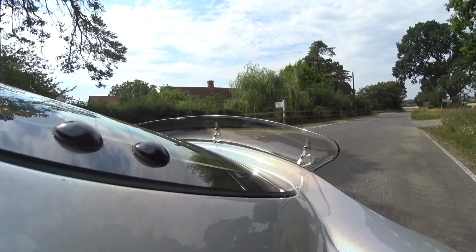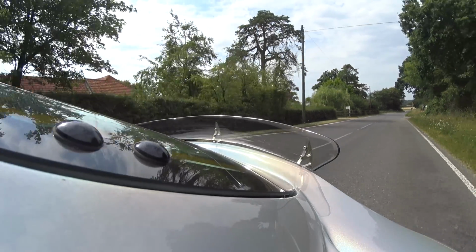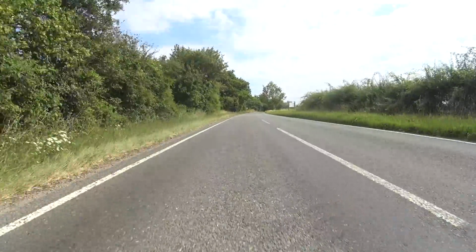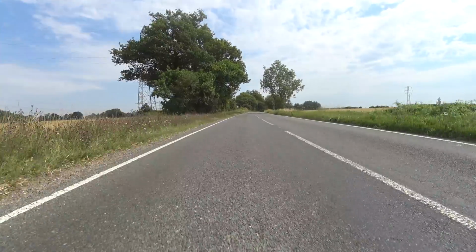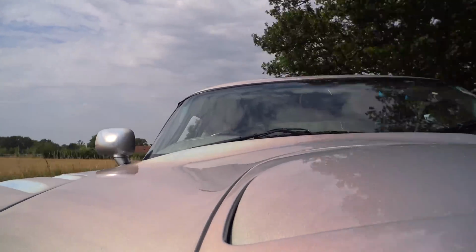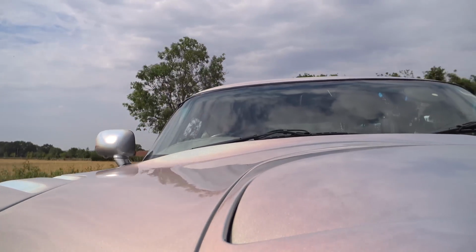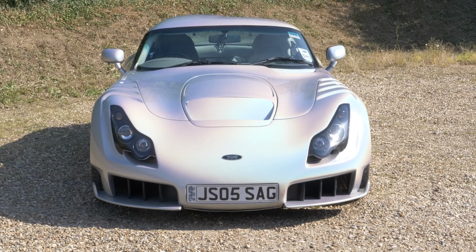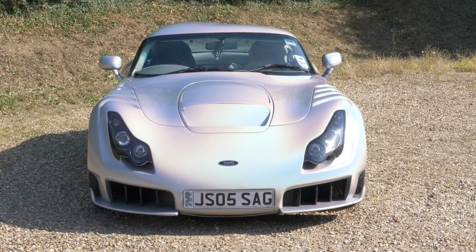The Sagaris was the top of the tree. It was powered by a 4-litre version of TVR's very own Speed 6, produced 400 odd horsepower, 350 pound-foot of torque, cost over £50,000 and looked absolutely bananas. Famously called the Axe Murderer car. And even 15 years on, it still looks completely balmy. I love it. But what's it really like to drive?